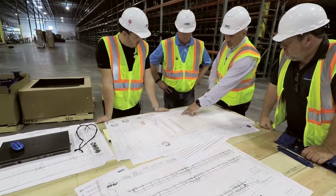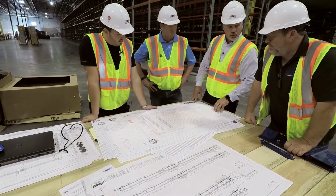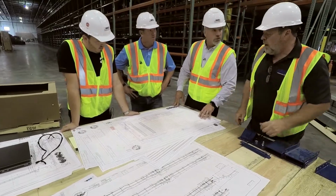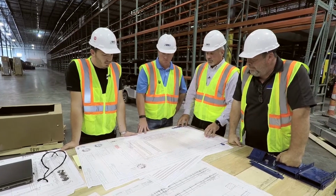Sean, this area over here, we've got all the conveyors up and the down lines, and everything looks good there. There's just a few guarding issues to take care of, but nothing major. Feeling good about that? Yep. Awesome. Good.